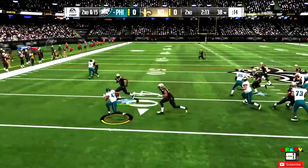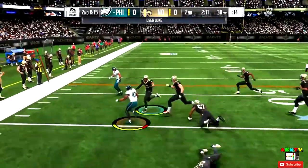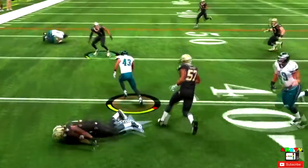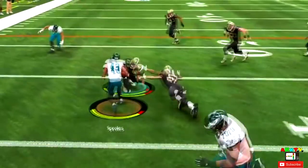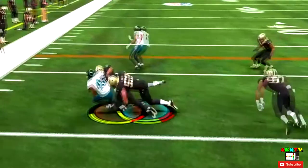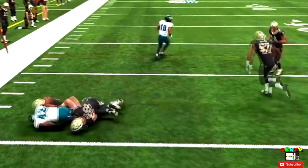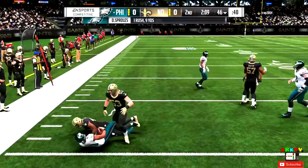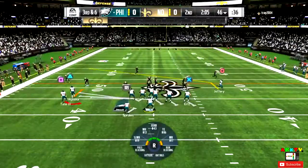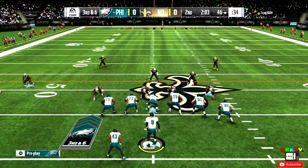This man was a saint for 3 years. It's Darren Sproles. And able to get this one all the way up to about the 46-yard line. Give him 9 there. They still need 6 more now on third down.